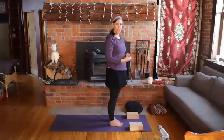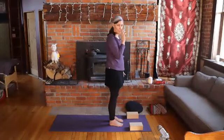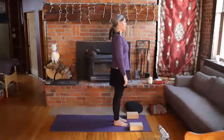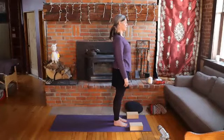So the blocks just make it a little easier to stay in downward dog. There's a little bit less pressure on the hands, and it's also gonna make one of the other moves a little easier too. So I'm gonna start up by your blocks. Find that grounded feeling of heels dropping down, heart lifting, shoulders a little bit down and back. Tune into your breath. Feel this lift and expansion around the heart as you inhale. And then a gentle, energetic drawing in around the core as you exhale.